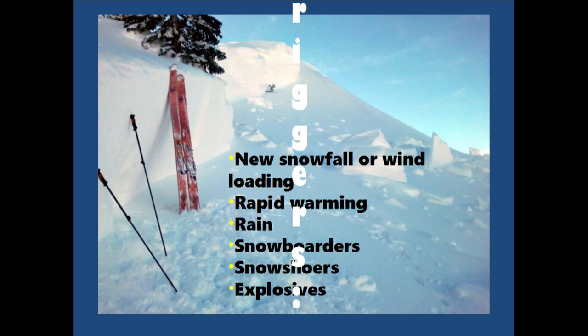So that's some basics about avalanches. You need a layered snowpack on a steep slope with some sort of trigger. Pretty simple. It gets a little more complicated than that, but those are the basics. That's where we'll start. So what we do at the Avalanche Center is we try to give you a forecast as to, okay, where are we going to expect these avalanches?